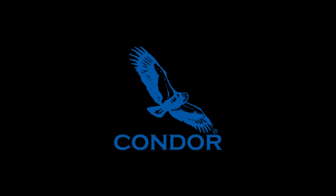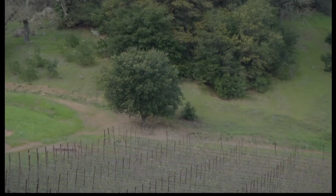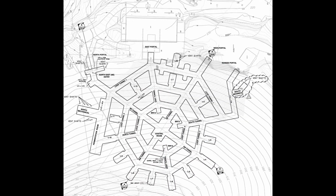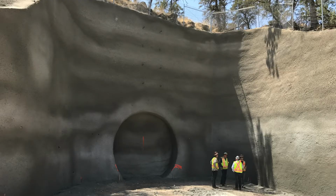Condor provides design consultation, technical support, and geostructural engineering for new wine cave projects, as well as rehabilitation of older existing wine caves. We often begin with project feasibility, then assist with conceptual design, final design, and construction phase engineering. We are a significant part of the overall design and construction team.